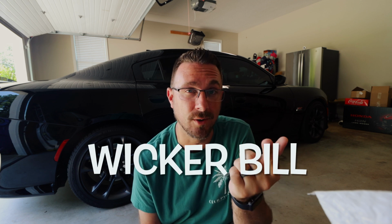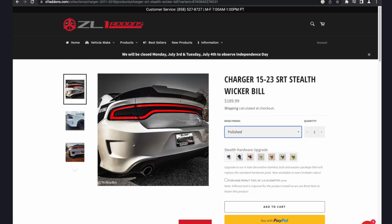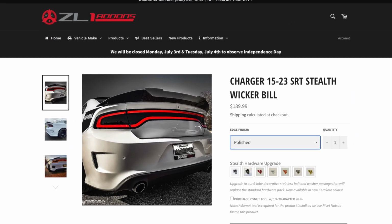I noticed when I would see other Chargers on the road that I was drawn to the rear end for some other reason than the missing chrome Dodge. It was actually the spoiler add-on called a Wicker Bill. I have no idea why it's called a Wicker Bill, but the idea is basically an add-on to your factory spoiler that can add downforce but also style to the vehicle. After looking online for Wicker Bills, I found the Stealth from ZL1Addons. It's designed to kind of roll with the edges of your factory spoiler and not be too aggressive, but still add some really nice style.